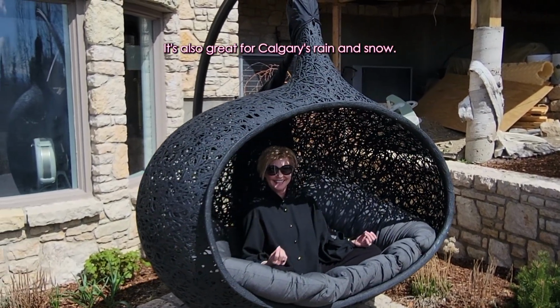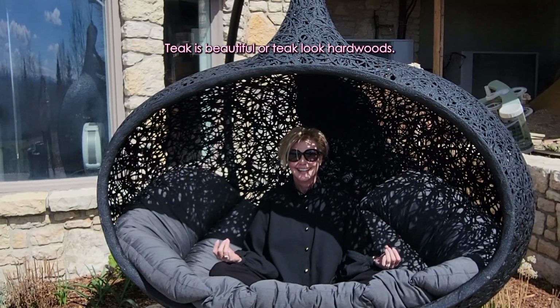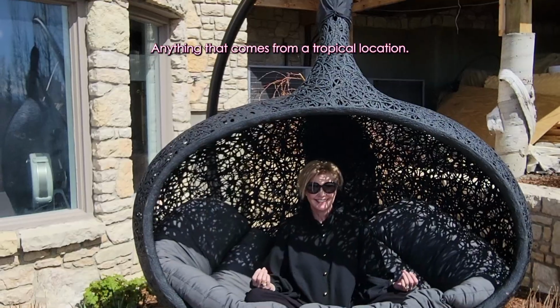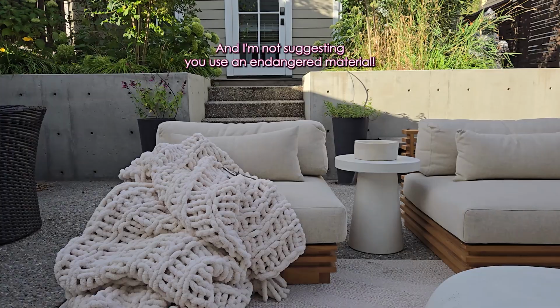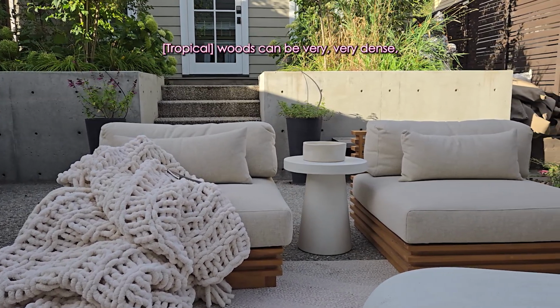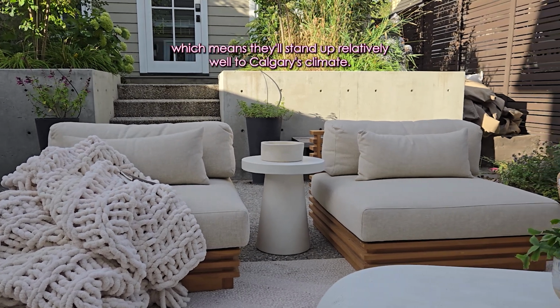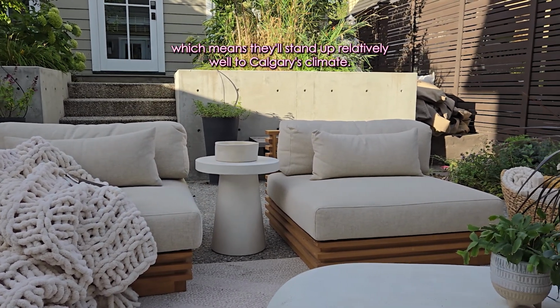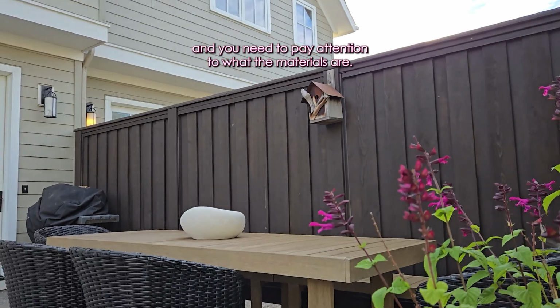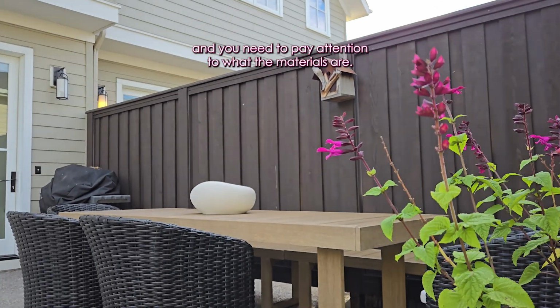It's also great for Calgary's rain and snow. Teak is beautiful, or teak look, hardwoods, anything that comes from a tropical location, and I'm not suggesting you use an endangered material. Those woods can be very, very dense, which means they'll stand up relatively well to Calgary's climate. Again, you have to check the labels and you need to pay attention to what the materials are.